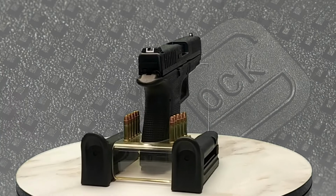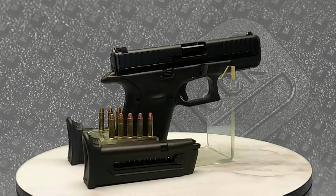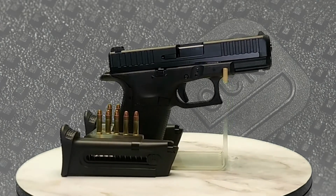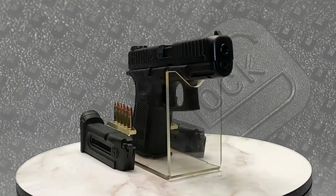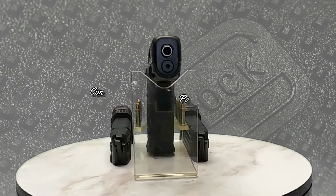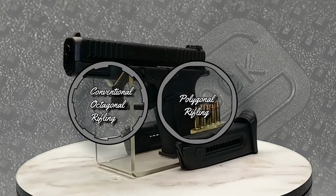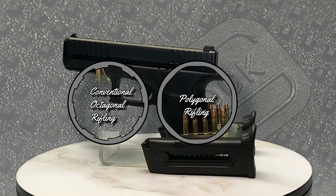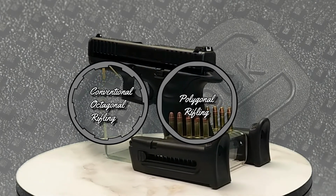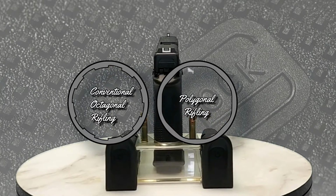The pistol itself is a Gen 5 series, which means that a few upgrades over previous series are incorporated. One such upgrade is the Glock Marksman Barrel, or GMB. Polygonal barrel rifling is 6 grooves with a 1-15.98-inch twist. Of course, polygonal rifling is a type of gun barrel rifling where the traditional sharp-edged lands and grooves are replaced by less-edged hills and valleys in a polygonal pattern.